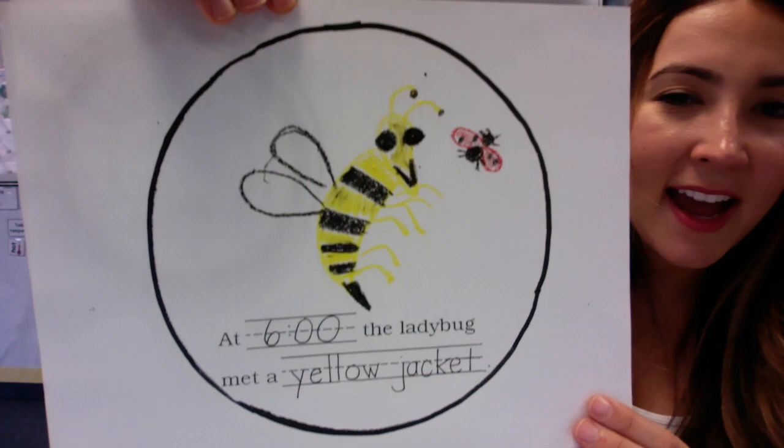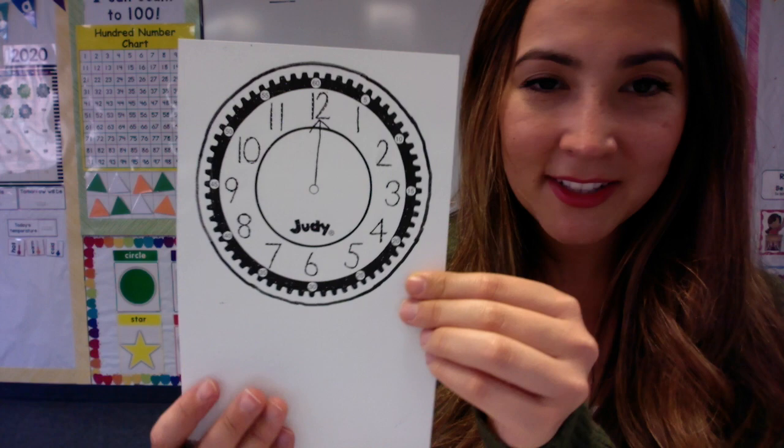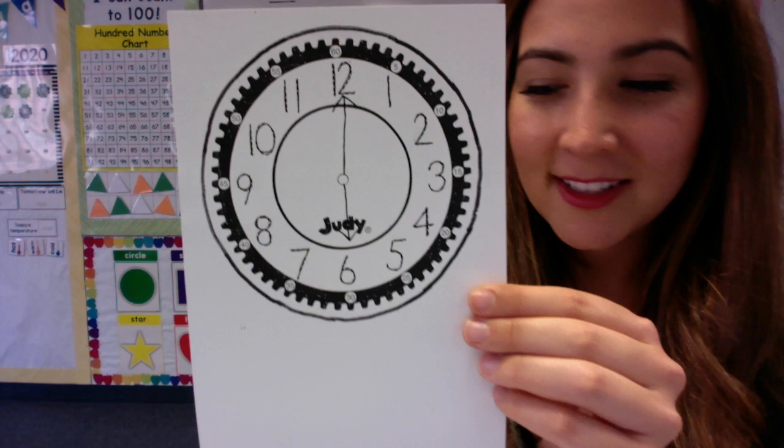Then, remember this paper with the clock? Well, I drew the yellow jacket. That was 6 o'clock. So that means I gotta draw the short hand to the 6, like that. Or the short arrow to the 6. Okay, now you're gonna cut both of these out and glue them on here. So let me show you how to do that.